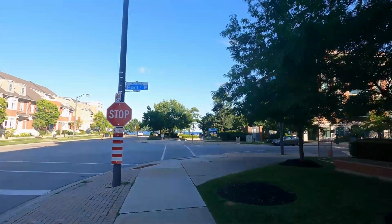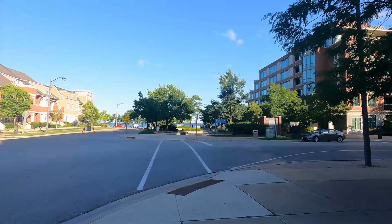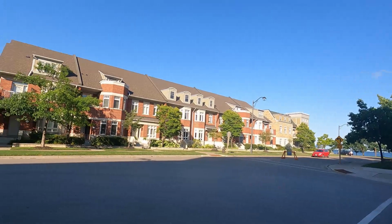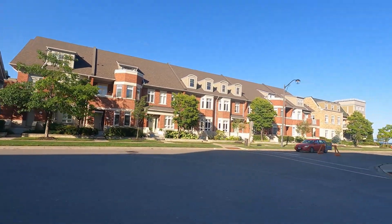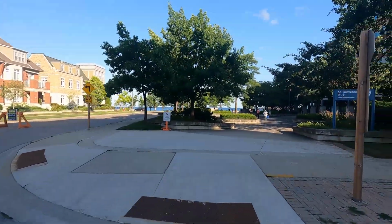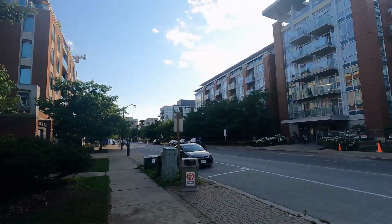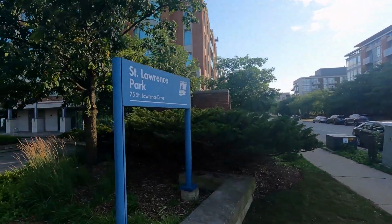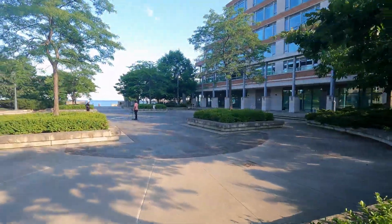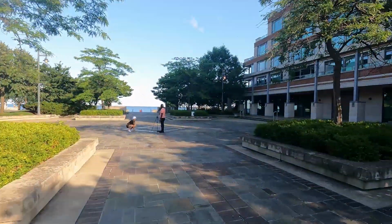So we're just coming up on St. Lawrence Park again from the north. And just a bunch of townhouses. And condos. Good thing I have my mask covered. It looks like we got a bunch of folks shooting a video.